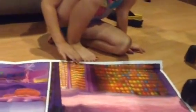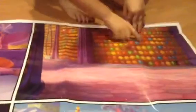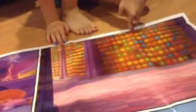And now let's move on to the next one. This is the mine. Long-term memory. And they've just put up a ladder right there. And it's all the mind memories.